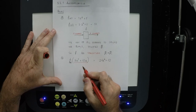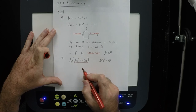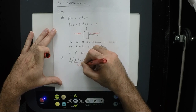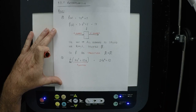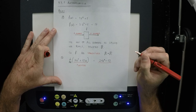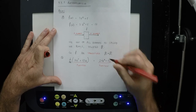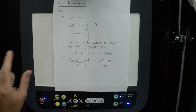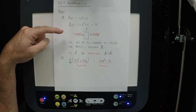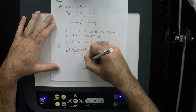So, what kind of thing is this? Is it a number? Is it a giraffe? What is it? This is a function. And what kind of thing is the output? Another function. So what I want you to see is, by way of comparison to this very simple kind of object, a machine that takes a number as input and produces a number as output, the derivative is also a machine, a function.